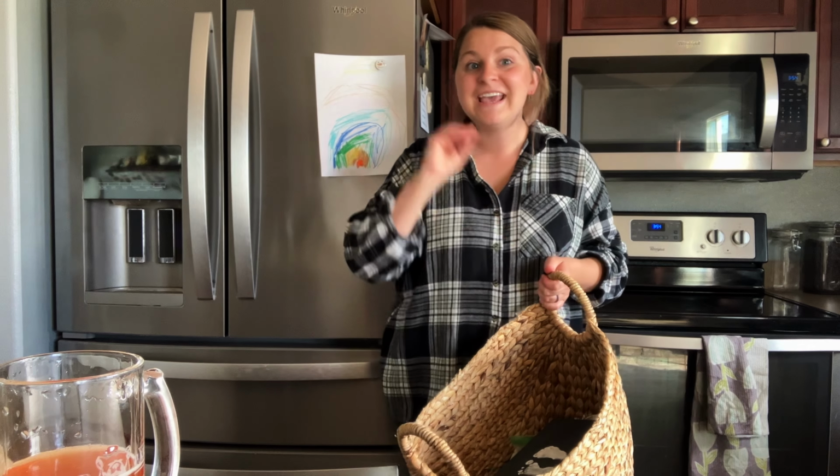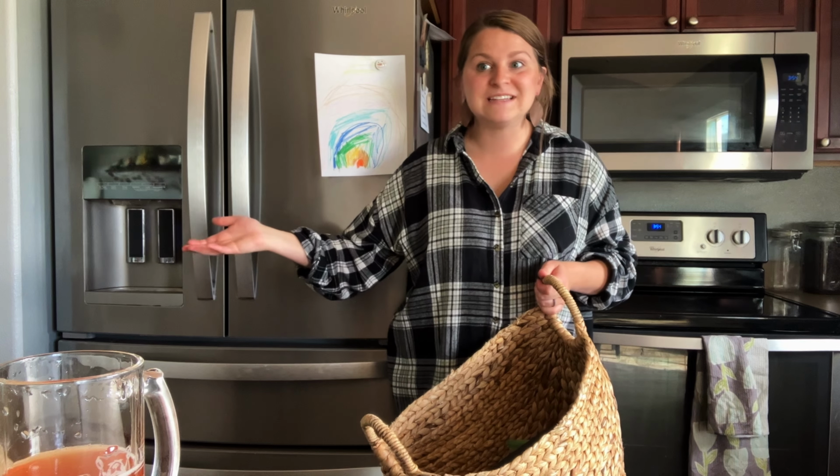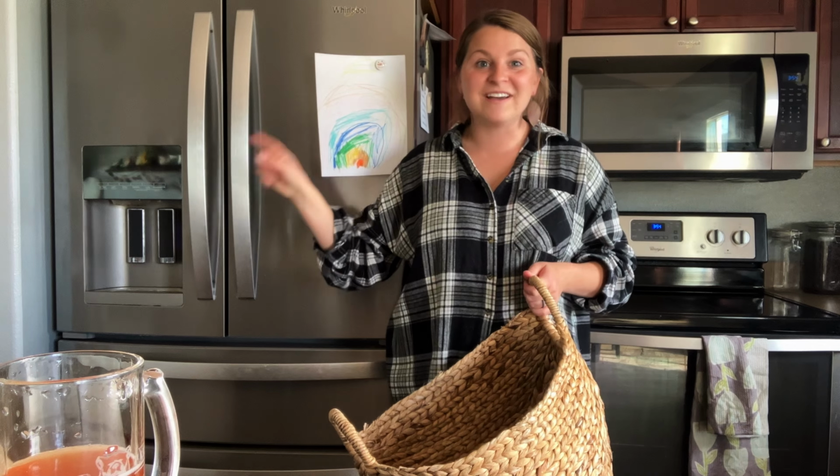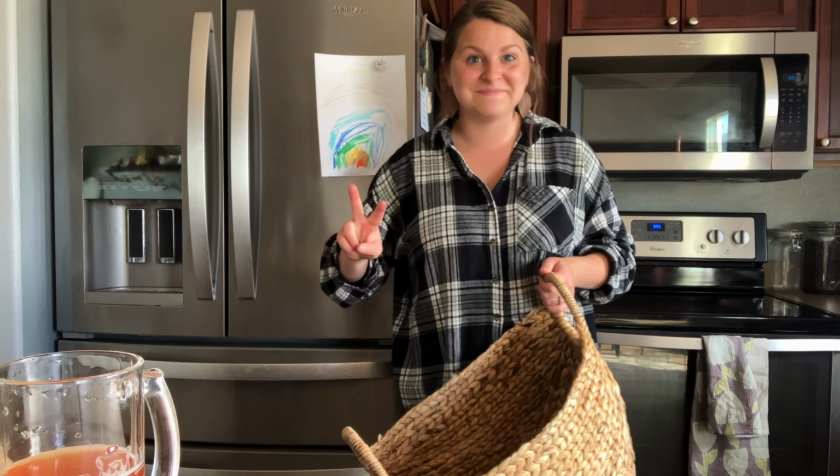And so imagine if you're doing this every day, how little time it's going to take to keep your house tidy and clean. So let me show you what these two rooms look like right now, and then I'm going to move on to the bathroom and to our rooms.